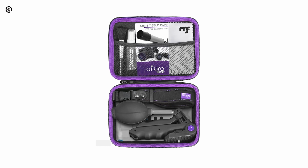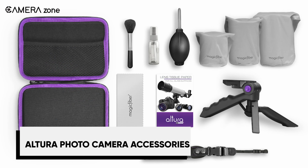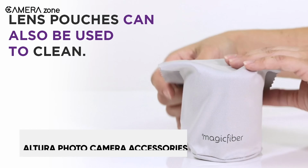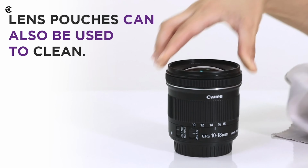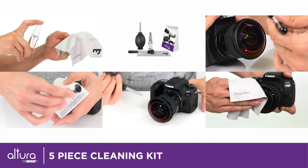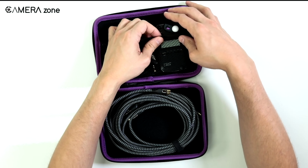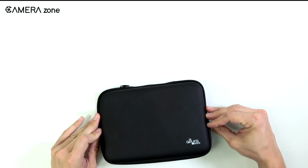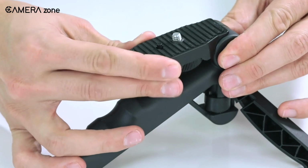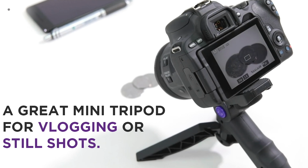Altura Photo accessories are designed to provide high-quality and affordable options for photographers. The hand strap fits well and feels like a good quality material. The cleaning cloths, especially the magic fiber, work effectively. The full cleaning kit is worth trying for its overall quality. The included hardshell case is a favorite, being soft to the touch and perfectly fitting all the items. It's great for storage and travel. The mini tripod works well with your camera and is handy for DSLRs, mirrorless cameras, or point-and-shoot cameras.